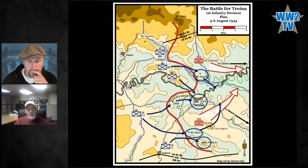They're done on the 6th. They've captured Troina. They go into an assembly area on the 9th. And as most of your folks are aware, on the, I think it's the 11th, General Huebner ends up taking command of the 1st Division, and Terry Allen and General Roosevelt are moved out quietly to go into rest and rehab, and they end up going into the fight again later on in France.